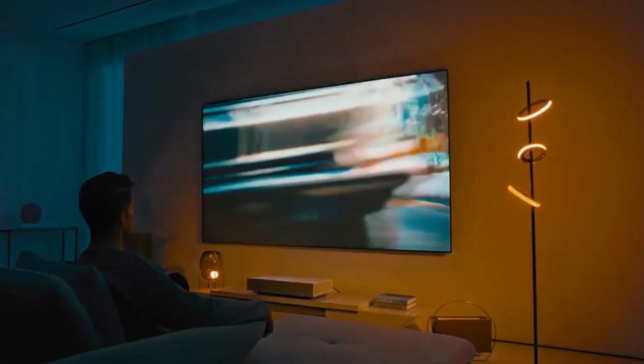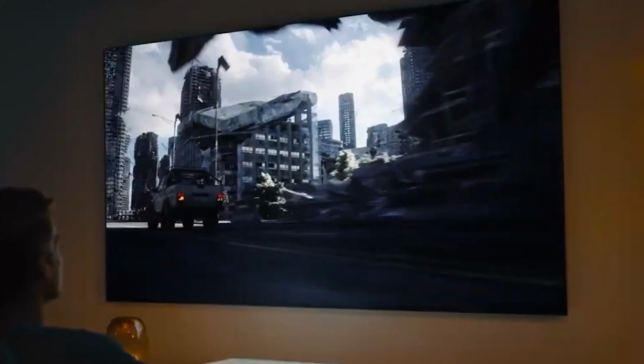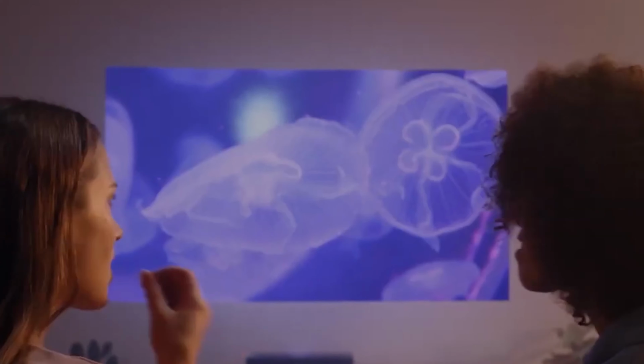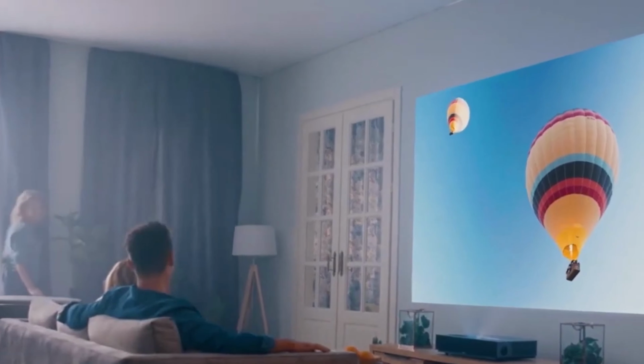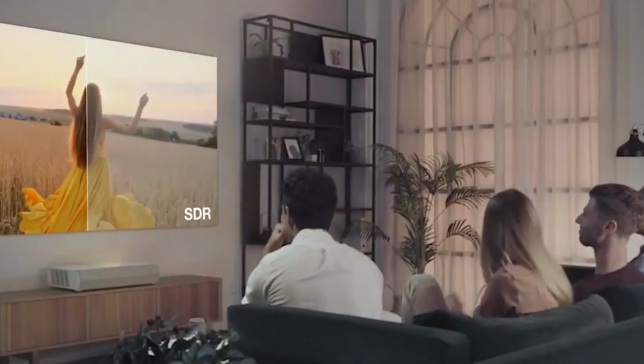In summary, the LG-HU85LA Sine Beam is a technological marvel that caters to the discerning tastes of movie enthusiasts, gamers, and anyone looking to elevate their home entertainment experience in 2023. Transform your living space into a cinematic oasis with this outstanding projector.